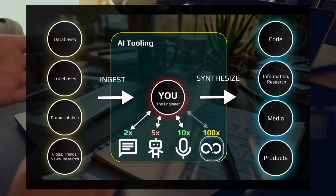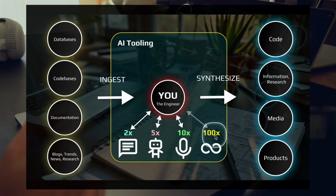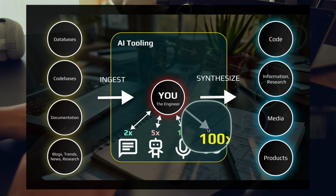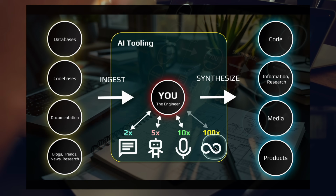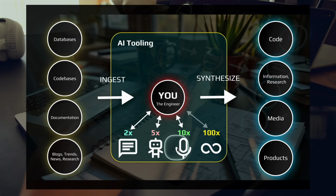When you have this fully autonomous being, this fully autonomous piece of software operating on your behalf, it's probably much higher than this. We're saving that for later. This is a more faded outline for a reason. That's the North Star. It's always good to keep the North Star in your mind, but realistically, we're focused here: 2, 5, 10. These are all attainable productivity gains you can get right now.